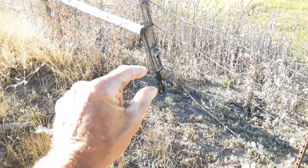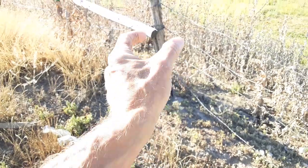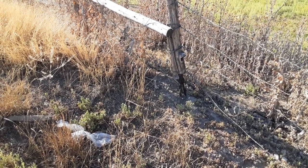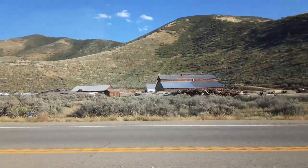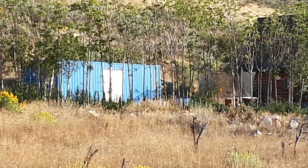Fire doesn't burn the bottom of a fence post down to 3 or 4 inch diameter and leave the rest at 12 inch diameter. Plasma does that. Very different laws of thermodynamics are at work here. And then you just go a little bit further down past the Euclid timber plant, and we'll check out some of this sagebrush here on the side.